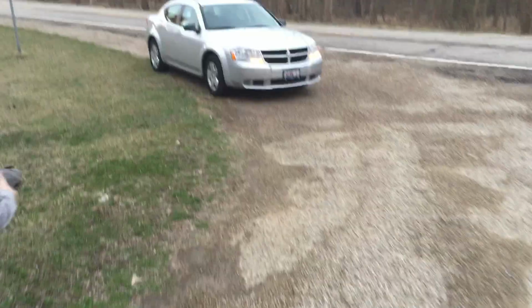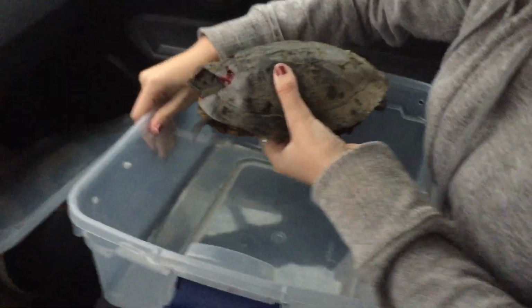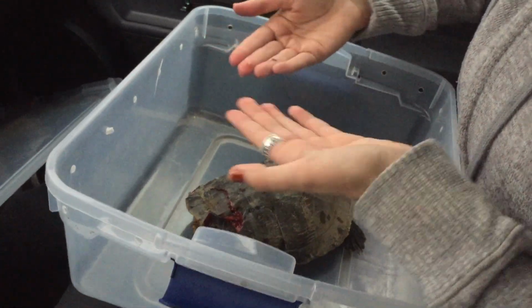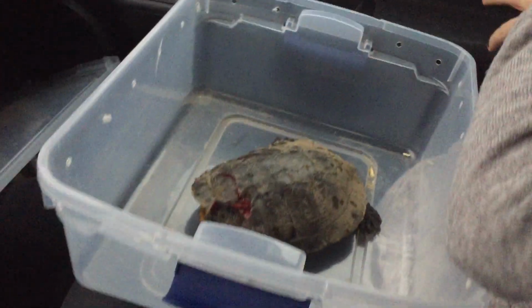It's a very busy road over here. Just having a bad day. We brought this little container here to put him in just for the ride home, but we got a decent size aquarium for him when he gets back. We'll see what we can do about him.